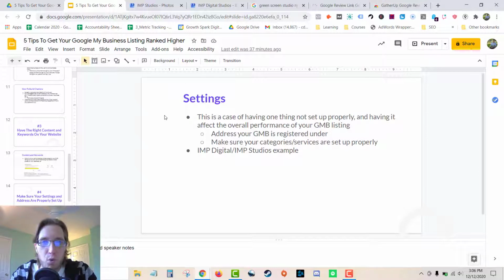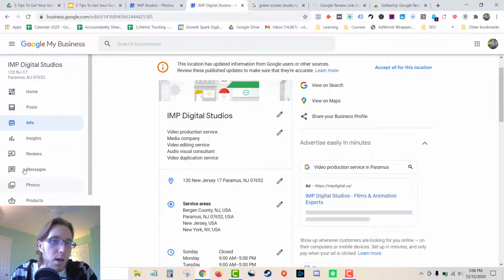This is Google, so there's a lot of gray area, which, if you've done any research or digging into SEO or local SEO, you know there's a lot of gray area. There's a lot of "it depends." But as a general rule of thumb, you want to make sure the address you register your GMB under is in the town that you want to rank. And then on top of that, you want to make sure your categories and things like services are set up properly. So I can give you a quick example of this over here.